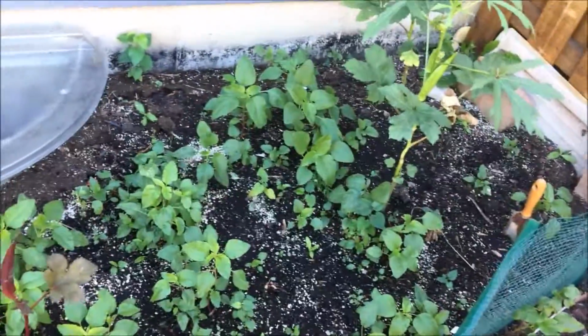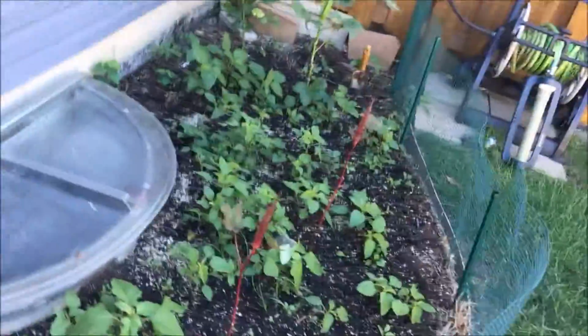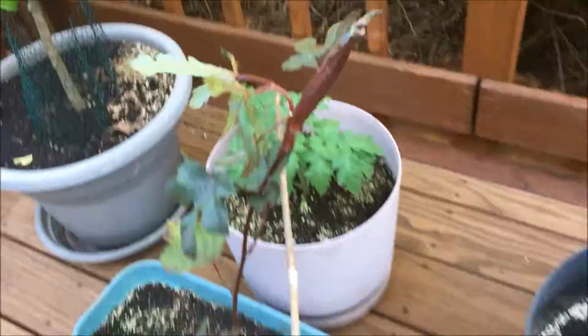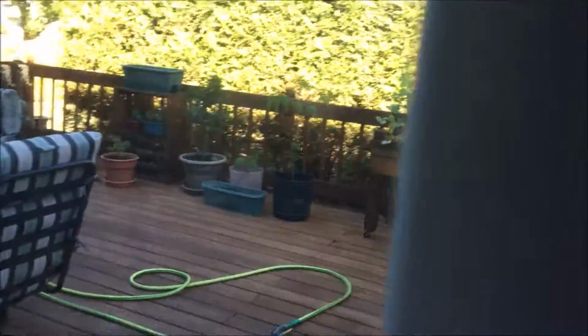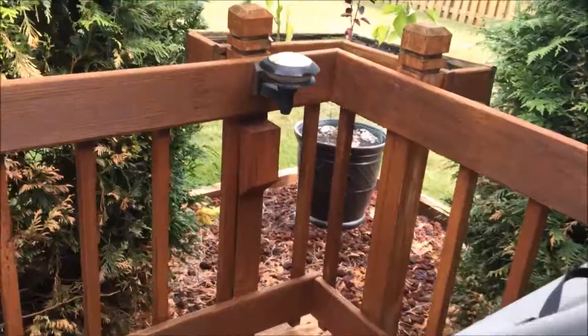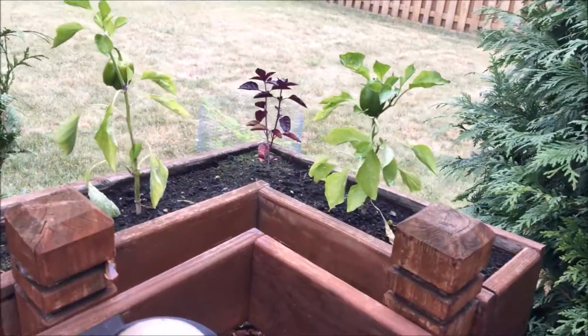Callaloo is kind of at a standstill. To be very honest, I've neglected everything, and again, we haven't had rain, so everything is really thirsty. Actually, this one fell over. Red okra, because it's cold. I'm going to do a quick run through. There's moringa that's ready for a harvest. I'll harvest that this week, maybe tomorrow.